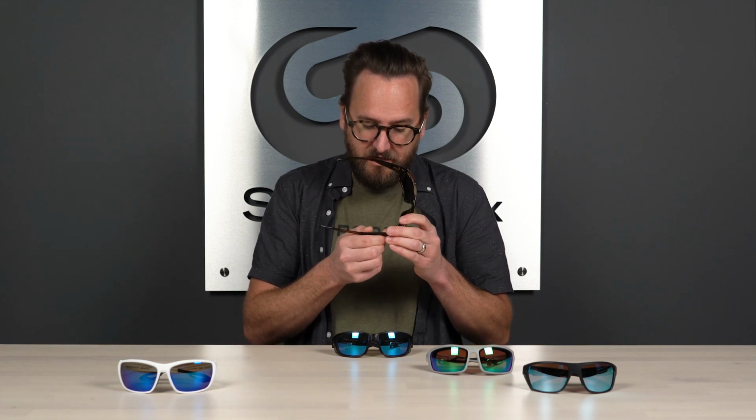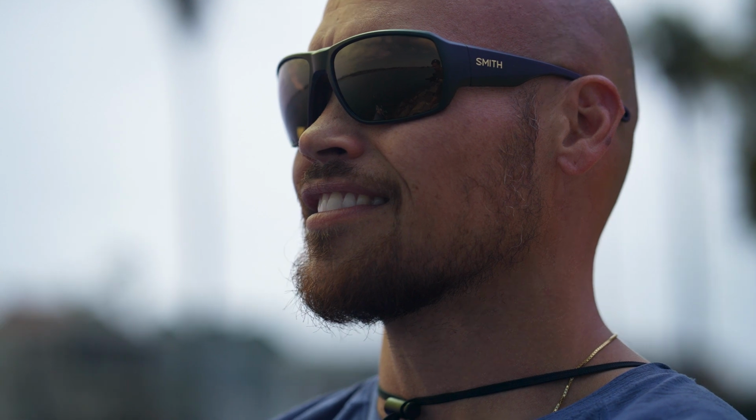The reason we opticians don't love seeing spring hinges, especially in sport frames, is we see them break so often. But the thing that breaks is the little metal piece, which they made much beefier here in this spring hinge. Also a pretty light spring. It's not a very exaggerated spring, so it just gives you a little bit more comfort. If you're a fan of spring hinges, they got you covered.